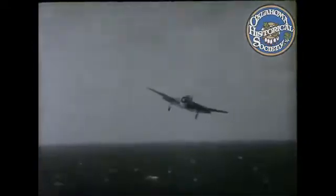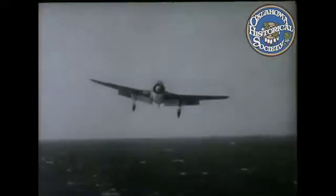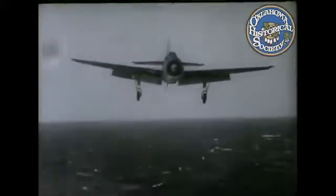Among their targets were air installations on 7 fields in the Manila area. 327 enemy planes were caught and destroyed on the ground. 113 shot down in the air.